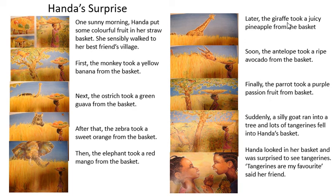Later, the giraffe took a juicy pineapple from the basket. Soon, the antelope took a ripe avocado from the basket. Finally, the parrot took a purple passion fruit from the basket. Suddenly, a silly goat ran into a tree and lots of tangerines fell into Handa's basket. Handa looked in her basket and was surprised to see tangerines. "Tangerines are my favourite," said her friend.